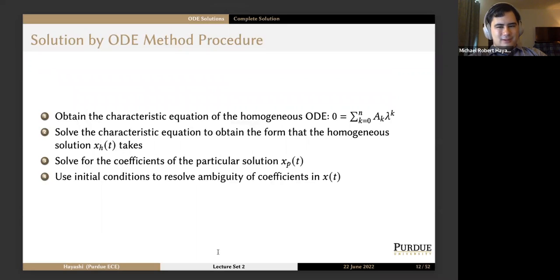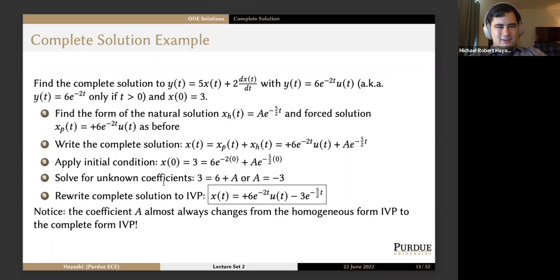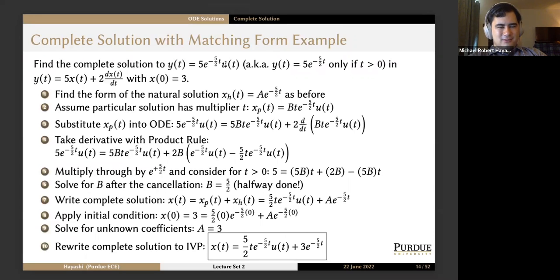Then we went through the procedure where we find the characteristic equation, solve it to find the form of the homogeneous solution. Solve for the coefficients of the particular solution, and then use initial conditions to resolve ambiguity of coefficients in the complete solution. We worked through this nice example. Then we worked through an example where we had a matching form of our forcing function to the homogeneous solution. So we used a multiplier of t in our particular solution.